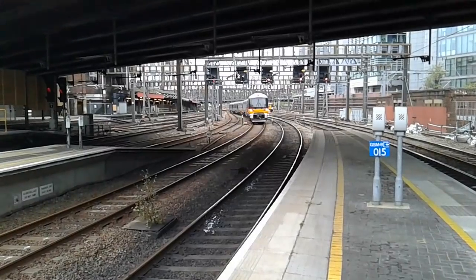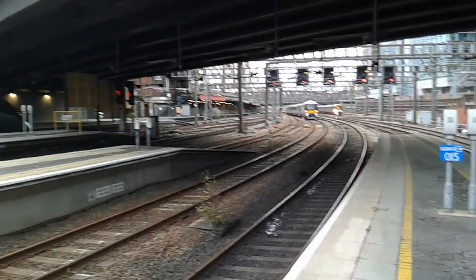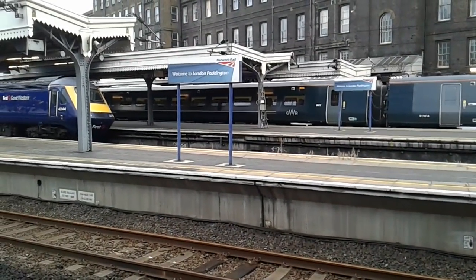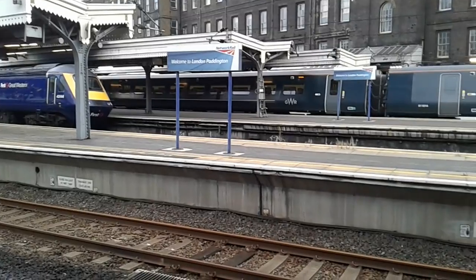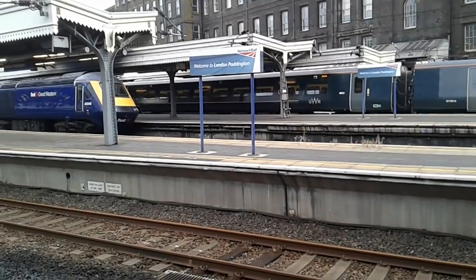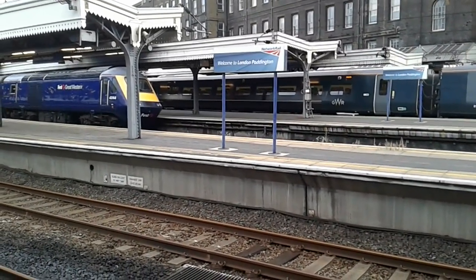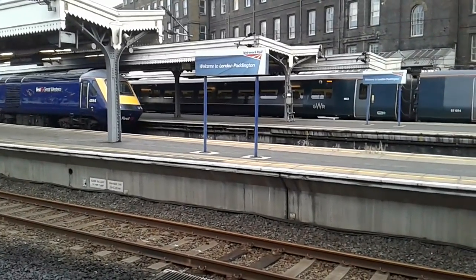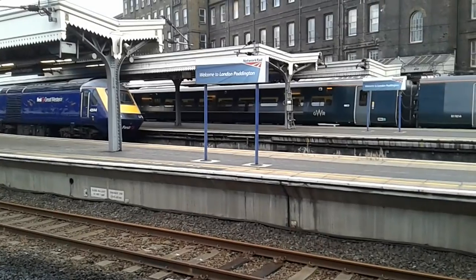There was a belter of a spark off that pantograph as it just passed by. But yeah, this station is absolutely fantastic to come down to, one that I do highly recommend to anyone who hasn't been down here before. I'd be astounded if you haven't really, because you really are missing out. And if you wish to catch the HSTs, well, you've not got too long before they are eventually all pulled and the 800s rule the line, so you need to get down here quite sharpish really.